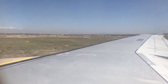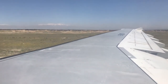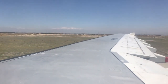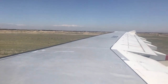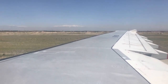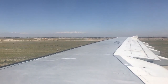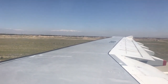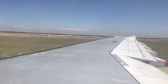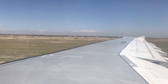Okay, so we're on the runway. Now time to say bye-bye to Tehran. Okay, so we'll be back one day in Tehran. Okay, so I think they're increasing the throttle. There we are, okay. Power now, so we're on 100% throttle now, so we are taking off.